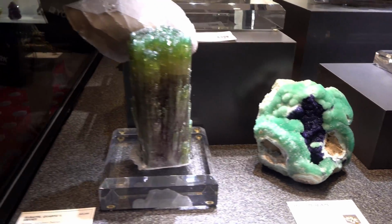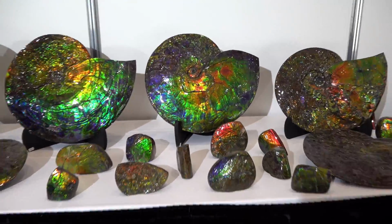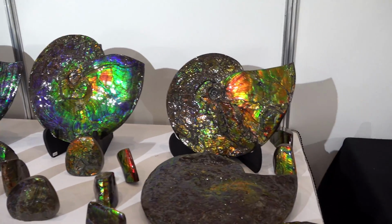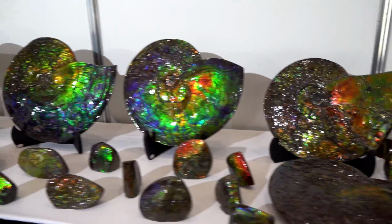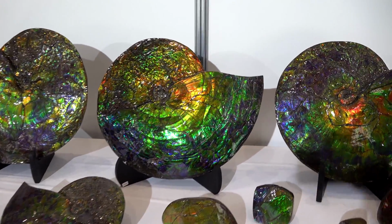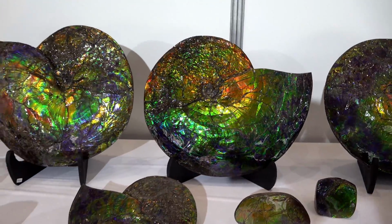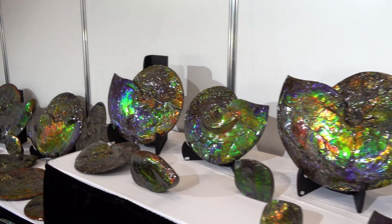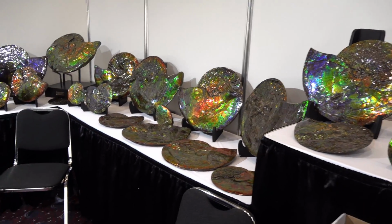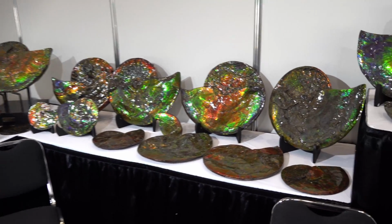Wow. And the albite right there. Look at this stuff, guys. Look at this. This is amazing. These Canadian ammonites are just so stunning. Just so incredible. Crystallized fossils over a long, long time. Look at that one. Look at the iridescent rainbow colors on that. Wow. Just wow. Oh. Look at all these. Yeah, that's insane.